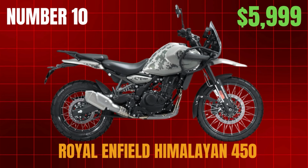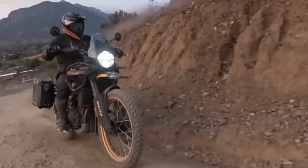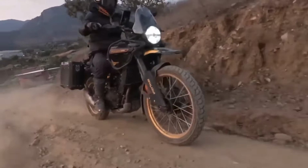For decades, Royal Enfield meant air-cooled, pushrod engines that leaked oil and vibrated like paint mixers. Charming? Sure. Practical for serious adventure riding? Not so much. Then came the Himalayan 450, and suddenly, Royal Enfield wasn't playing catch-up anymore.